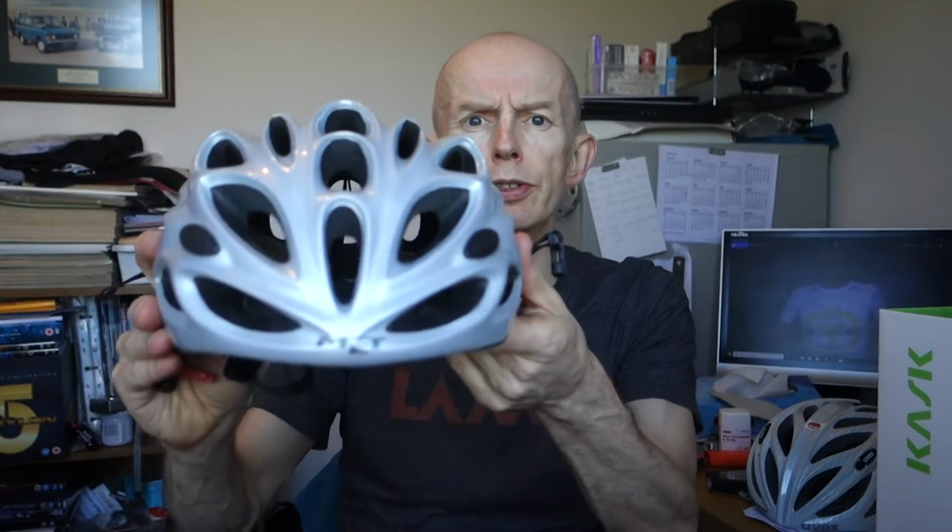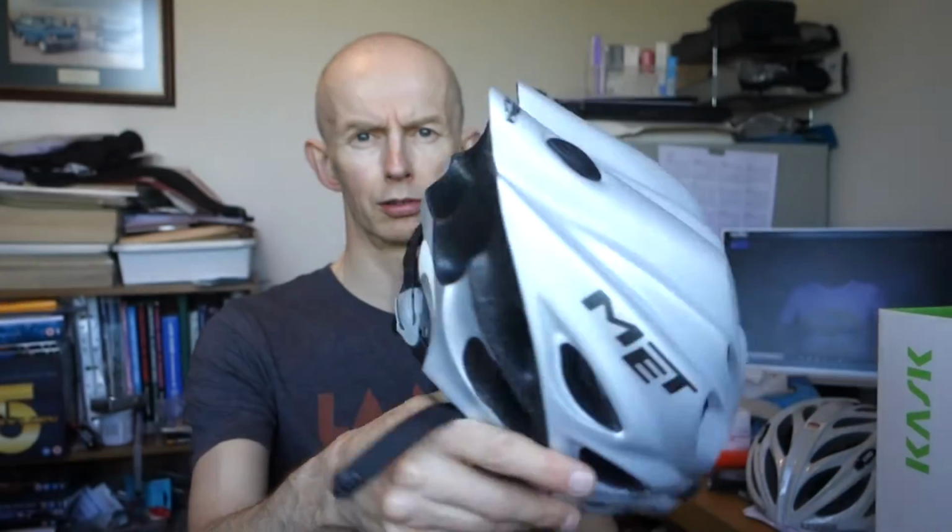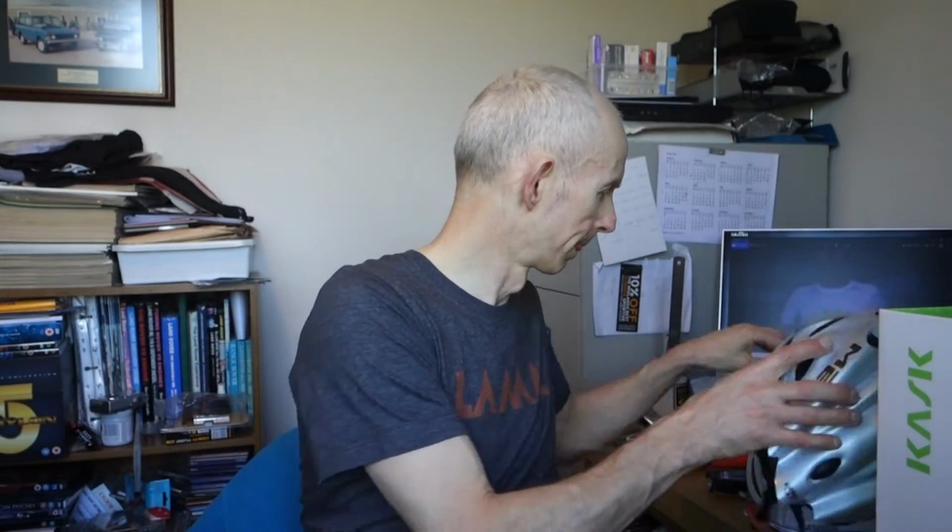It's got lots of ventilation, but the problem I used to find with this one is the big ventilation holes. You'd get bees in, insects in, wasps in, and when you've not got any hair, you worry about getting stung. I used it for quite a while for cyclocross. It was okay. It's relatively big, relatively heavy. It's a Stradivarius, and it's 290 grams.